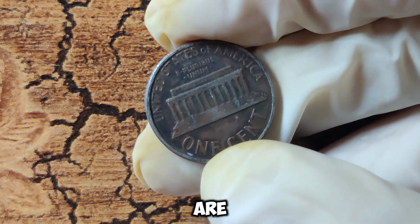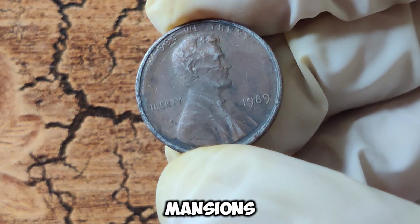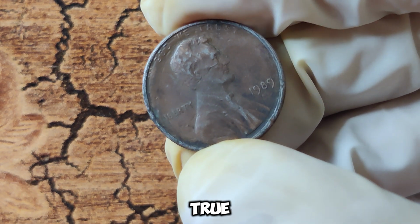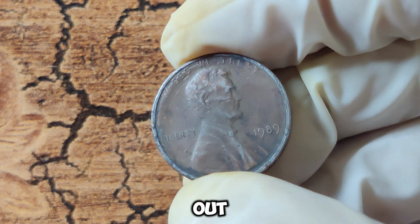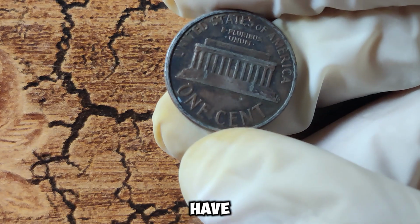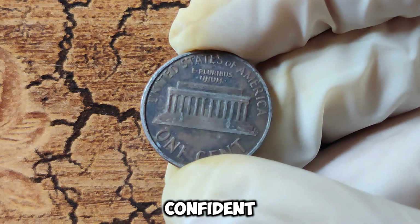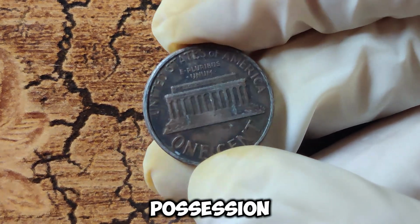The possibilities are endless. But before you start dreaming about luxury cars and beachfront mansions, it's important to take the necessary steps to authenticate and appraise your coin. The best way to determine the true value of your 1989 No Lincoln penny is to seek out the expertise of a professional coin dealer or appraiser. These specialists have the knowledge and tools to verify the authenticity of your coin and provide an accurate estimate of its worth.